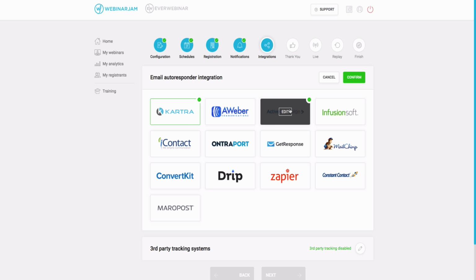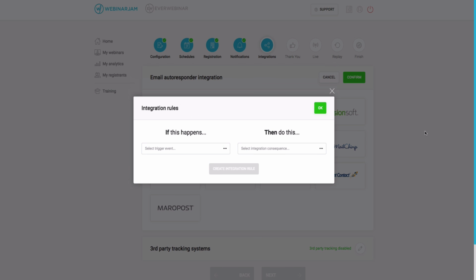So I've obviously not cancelled this, so I've actually configured both. So I could use Kartra or ActiveCampaign in here, right? So you can obviously choose which one you want to use for this event. For this one, I'm going to use Kartra.